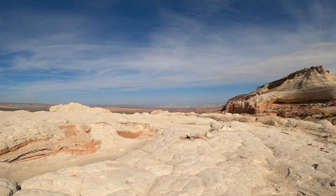The White Pockets are so cool. They offer such incredible views. I could definitely camp down here and spend a lot more time exploring. It sort of reminds me of Valley of Fire, but white. Look at these views.